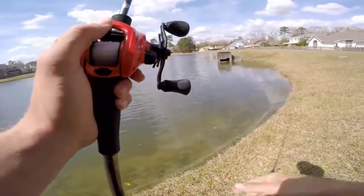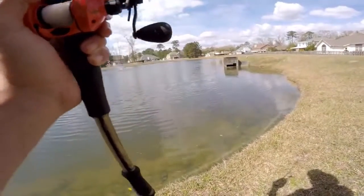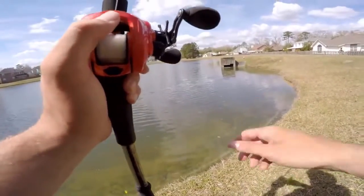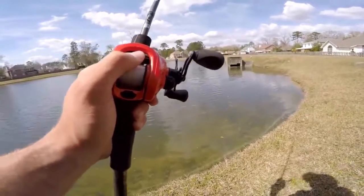It's a hot day, I can tell you that. Conditions are a little bit cloudy. We got some wind action. Wish I was throwing a moving bait right now, I'll be honest with you. It's about 75, 80 degrees out here in Savannah right now. So it's gonna be an interesting day, and hopefully we can soak this worm and get a bite.